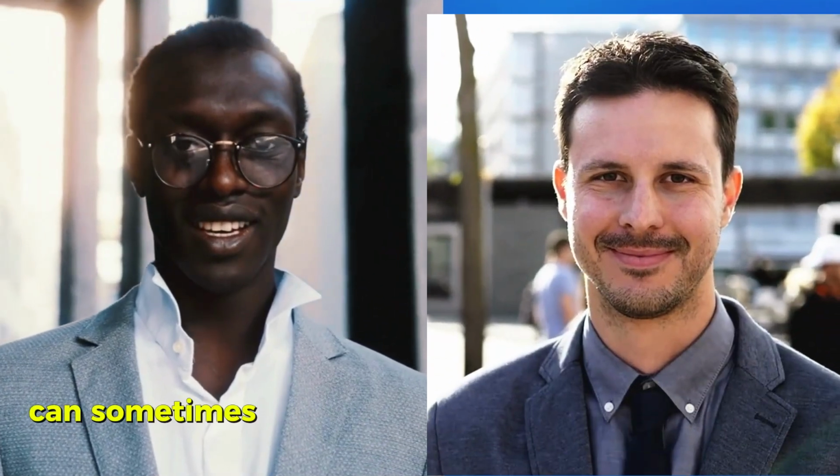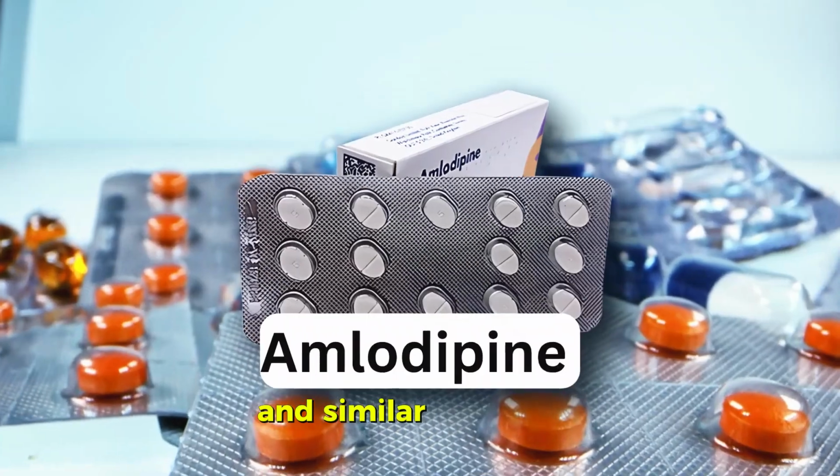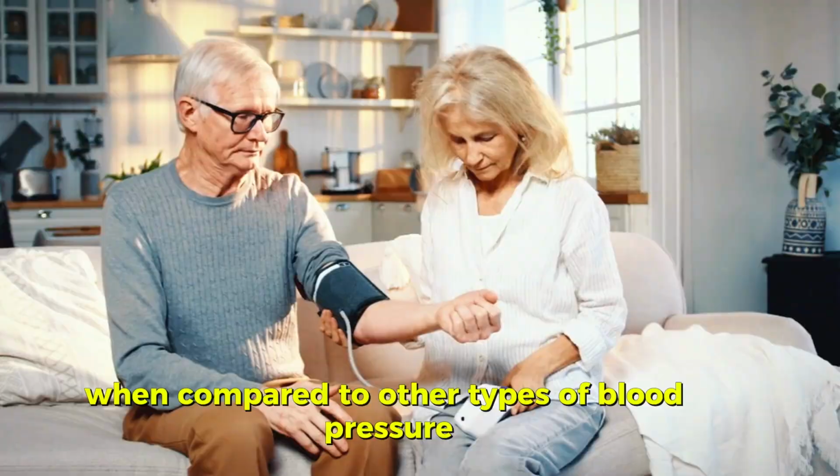Race and ethnicity can sometimes influence medication choice too. Some studies have shown that amlodipine and similar drugs might be especially effective in African American patients when compared to other types of blood pressure medications.